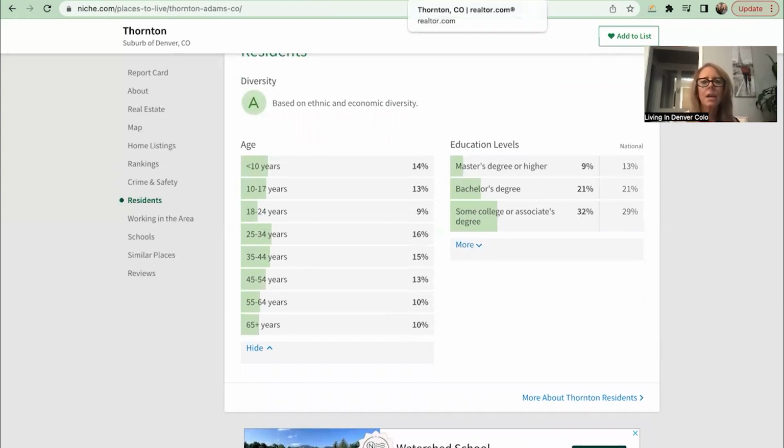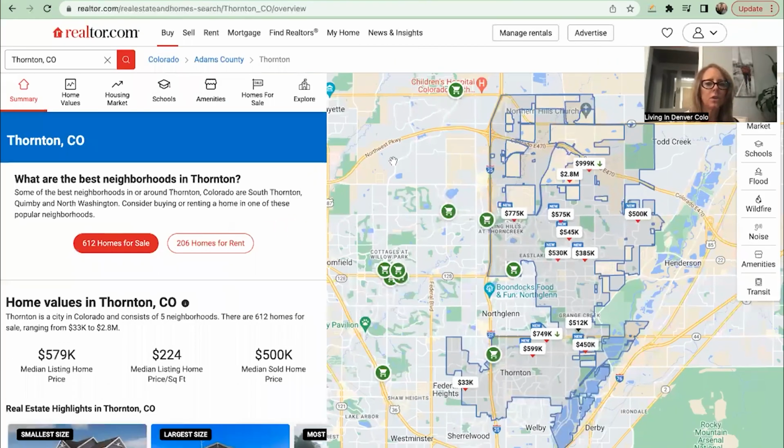So the market, let's talk quickly about Thornton and what that looks like. According to realtor.com right now, you'll see that the median home listing in Thornton is right at $579,000. Now that's probably really close to the average home price in Denver right now. It's fluctuated a little bit over the last couple of months with changes in the market, but I would say that's probably very median value across the Denver metro area. So again, that's maybe why the young professional rating was on niche.com, because it gives you that opportunity to get into a home there.